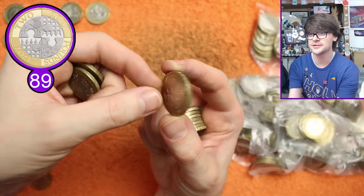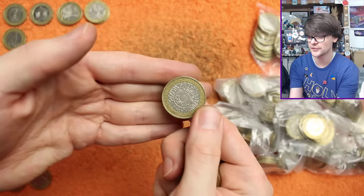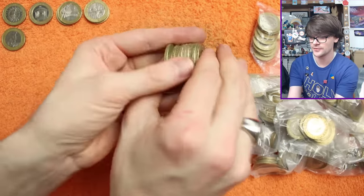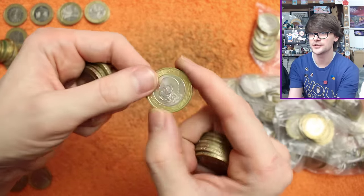Right, speaking of rotation errors, come on. Nope, sadly not. I only checked some of the commemoratives for the rotation errors, just ones that people have convinced me are out there to be found, because searching through all the coins, checking for all the rotation errors, whoops, would take a long time.